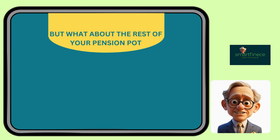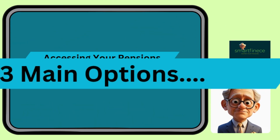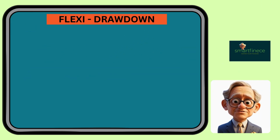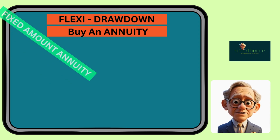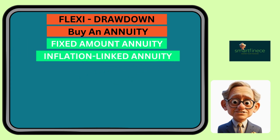But what about the rest of your pension pot? Well, you have options for accessing the rest of your savings. Let's break them down. When accessing your pension, you have 3 main options. First, Flexi Drawdown, which lets you keep your pension pot invested while withdrawing money as needed, offering flexibility and potential growth. Second, you can buy an annuity for a guaranteed income, either a fixed amount annuity that offers you peace of mind, knowing exactly how much you will get, or you could opt for an inflation-linked annuity, one that rises over time to keep up with rising costs.